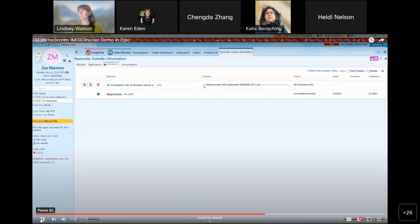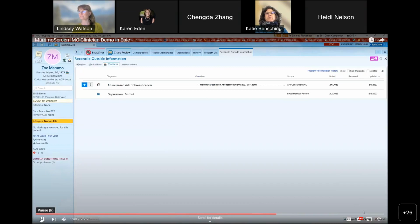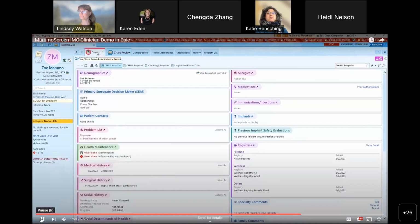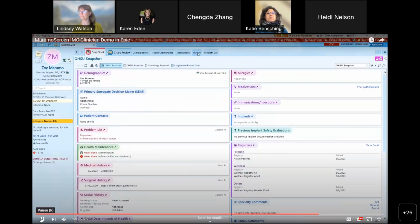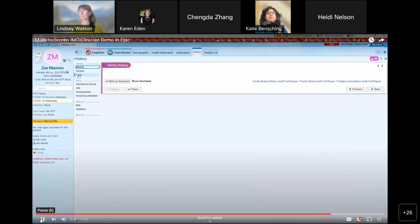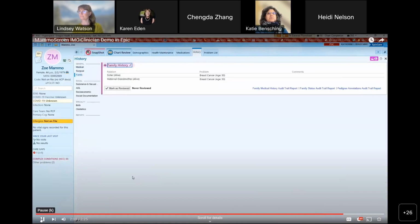Dr. Bensching can also choose to add increased risk of breast cancer to the patient's problem list by clicking the outside records reconciliation option. This is automatically added by MammoScreen for patients at increased risk, but it is up to the clinician to add it to the problem list. Once the diagnosis is added, future clinicians can hover over the diagnosis to see the clinician summary in the overview section. At the patient visit, Dr. Bensching can verify the family history with the patient, update the mammography health maintenance modifier, and determine if a referral for genetic counseling is appropriate.